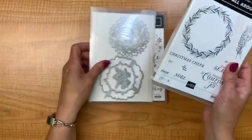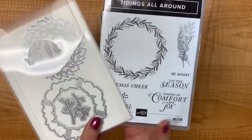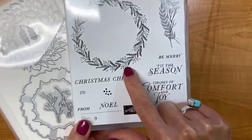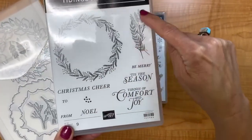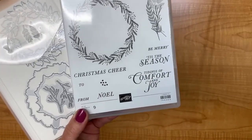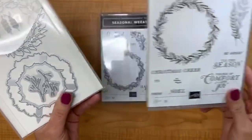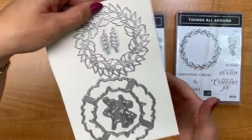And then this is another bundle in the catalog, and it is wreaths. So this is the Christmas version. And I don't think this one needs to just be Christmas, but there it is for Christmas. And here you could have for fall, I think, as well. All of the sayings, though, pretty much are fall sayings. This would go around the wreath, I think, to make some red berries. And then there are some dies that go along with it.